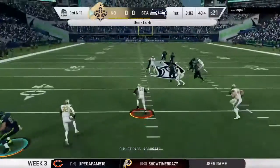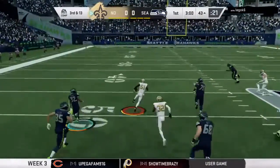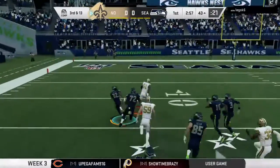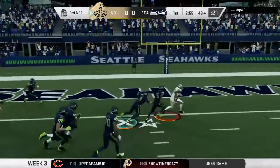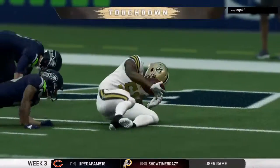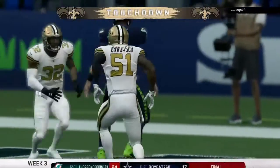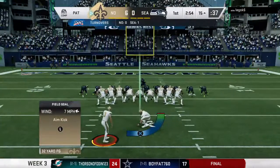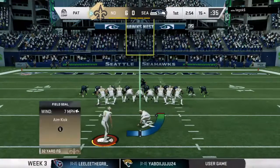Looking for the tight end, Olsen, and it's intercepted. Picked off by Patrick Onwuasor. The 20. And he's free going down the left side. It's a foot race, and he'll score. Touchdown, New Orleans. Short throw, pick 6 right there.